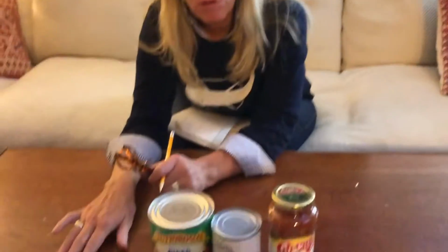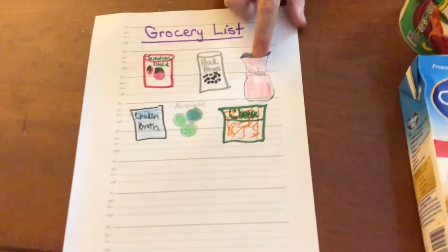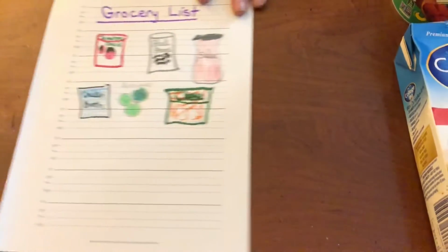So, I'm going to ask you to help me write about an experience that I've had today. Today, I decided to make some soup. So, the first thing I did was I made a grocery list. Here is my grocery list. I needed tomatoes and black beans and salsa and chicken broth and avocados and cheese. This is on my grocery list.